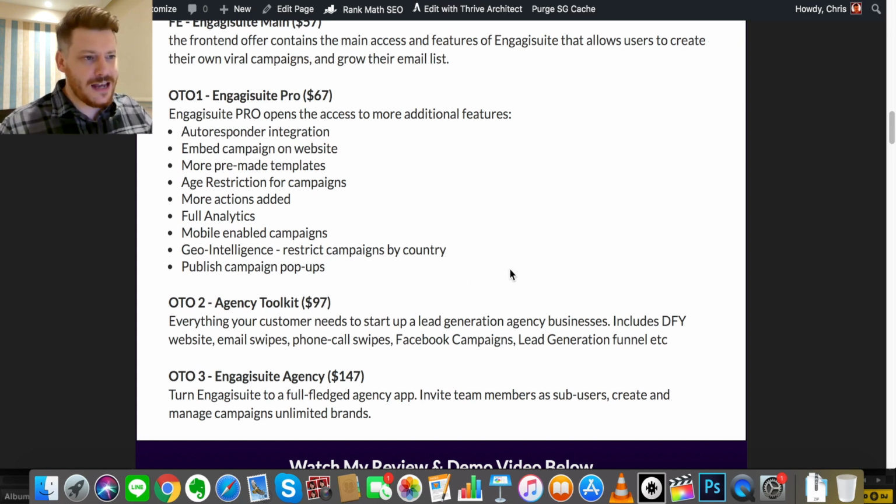One-time offer number 2 is the agency toolkit. Everything your customer needs to start up a lead generation agency business, so they can use Engagisuite within their business in order to sell solutions to other people. And one-time offer number 3 is Engagisuite Agency, where you can turn that into a full-blown agency app and invite team members, users, creators, and things like that. Again, if you're working with other clients and you want to make what Engagisuite can do something that you offer them. So great tool if you're a social media marketing agency, for example.